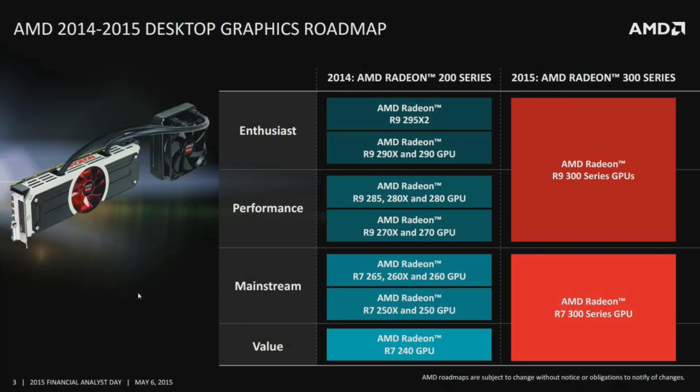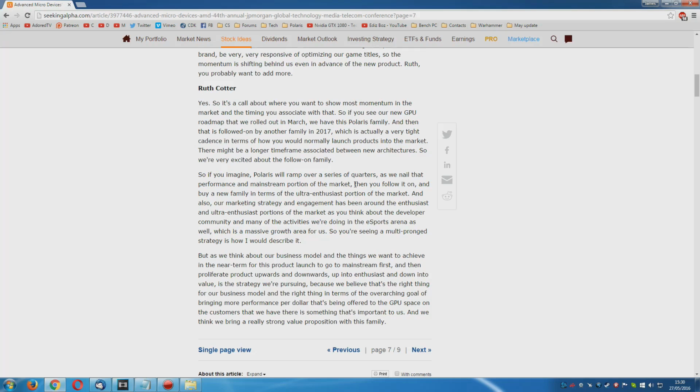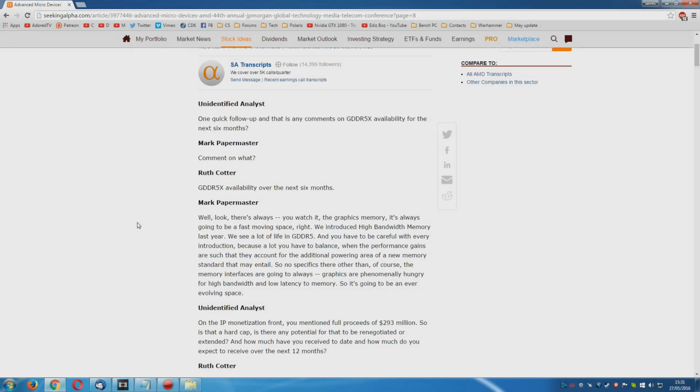So up until this point, Polaris was supposedly just being aimed at the mainstream, but now it's being aimed at the performance and mainstream. And Ruth continues with, then you follow it on with a new family in terms of the ultra enthusiast portion of the market. So Vega being aimed at the ultra enthusiast should give you an idea of what AMD will be targeting with their Vega GPU.